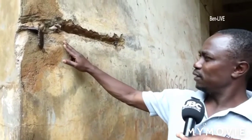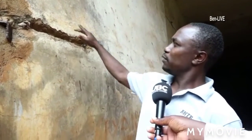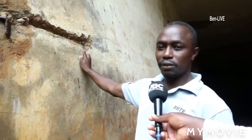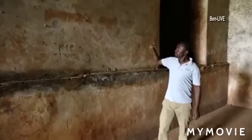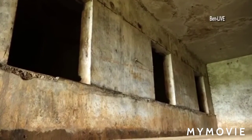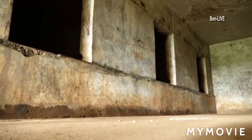But he said that the cables were not part of the initial plan. So if you clearly look at the wall, the plaster on the main wall is different from this part. And he said that Idd put these cables, and this was to torture and kill people in here. However, when Amin got intelligence that Obote wanted to overthrow him, he turned the armory into torture chambers. That he killed over 19,000 people in a period of 7 years.